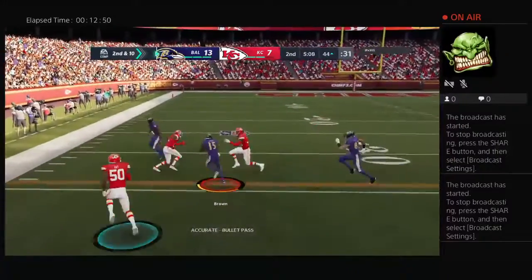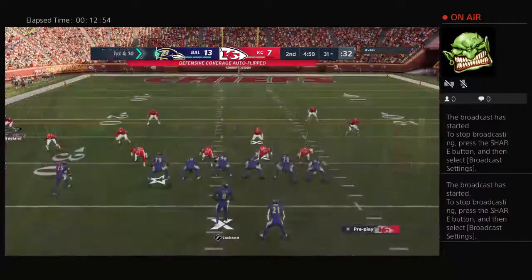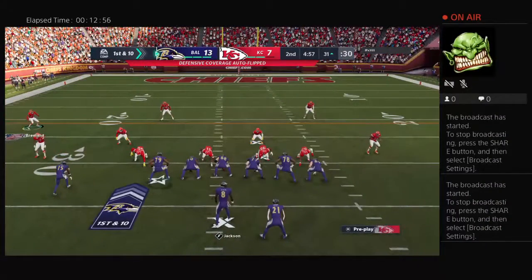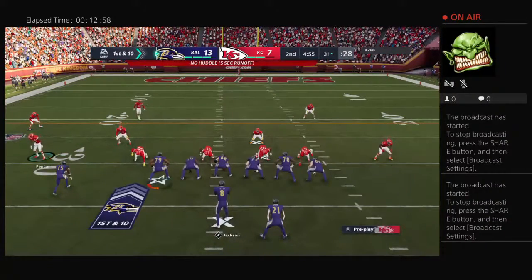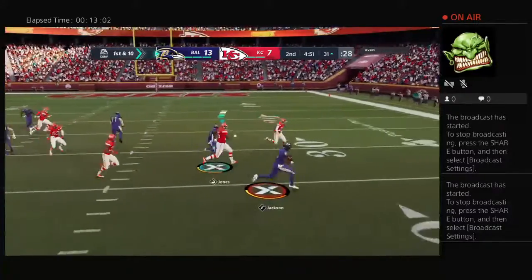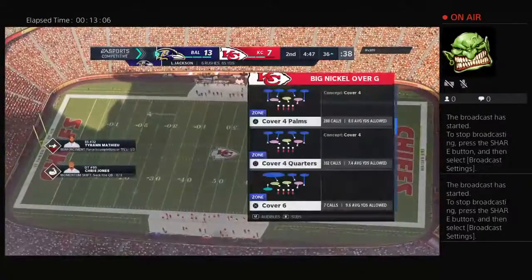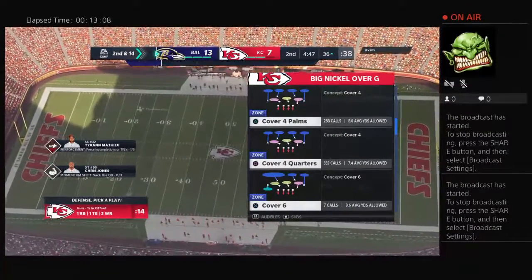Jackson going to get this out to Brown. And past the 35, he'll be dropped a yard or 2 shy of the 30. A gain of 13. It's a first down. 13 yards. And the Raven first down. That's going to go as a loss of 4, and it'll be 2nd down.